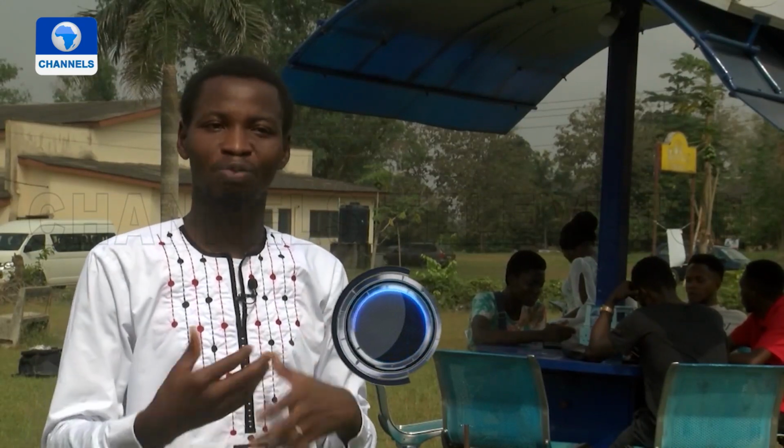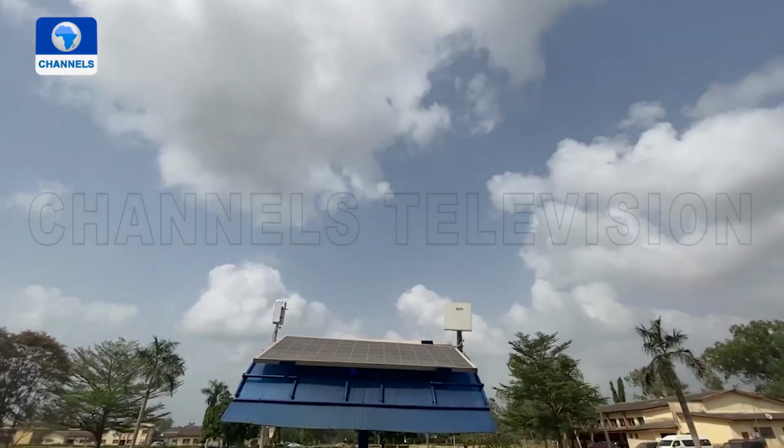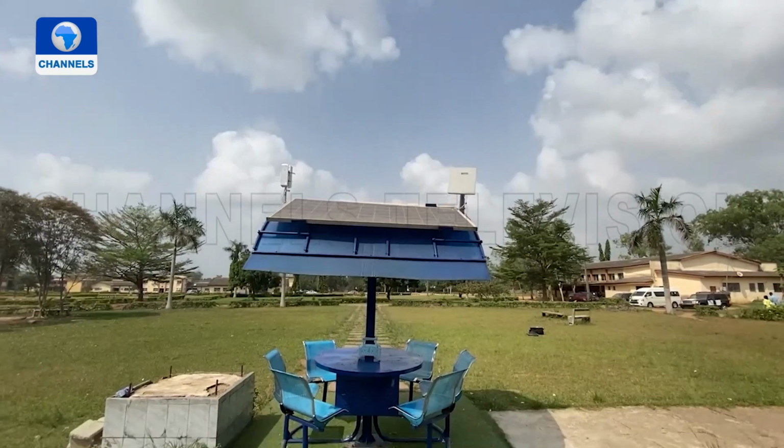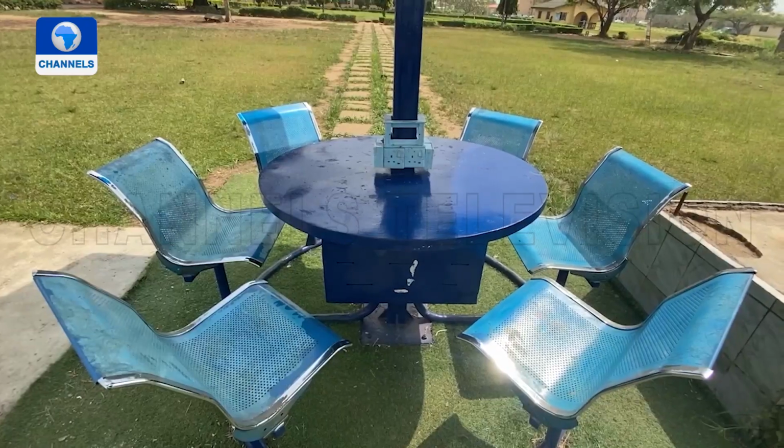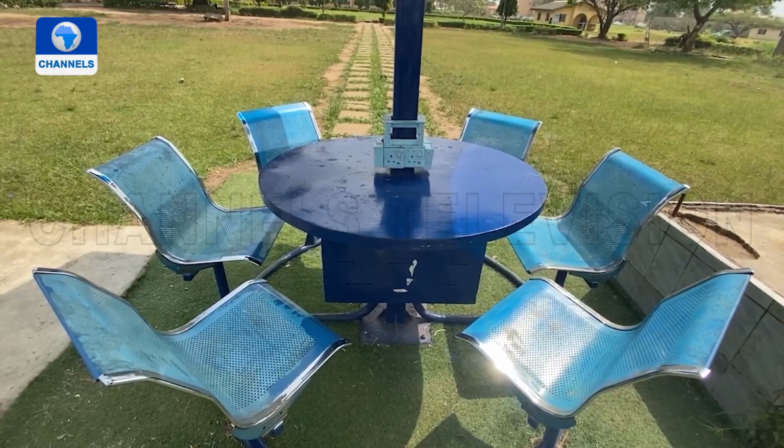For example, the IoT parts, there's no way to do printed circuit board outside Nigeria during COVID, so I hand soldered everything, just with my hand, which makes it more difficult, but then we're able to deliver the job, and that's really important. Toby built the workstation for his university, and with the help of the school's administration, he was able to position it at a strategic point.